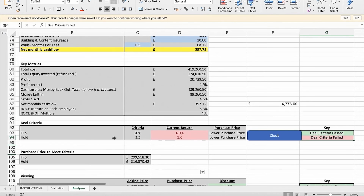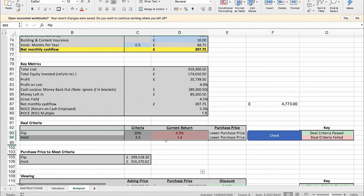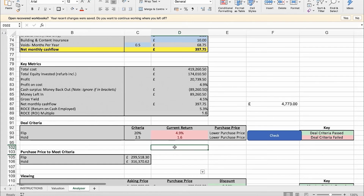And now, depending on the strategy, you would want to work out which one do I need to look at? I don't look at both. I only look at the strategy I'm currently doing. So if I was buying to sell, I would only look at this one. And if I'm buying to hold, which is what I normally do, then I only look at this one and I ignore the one above.